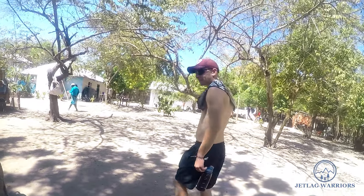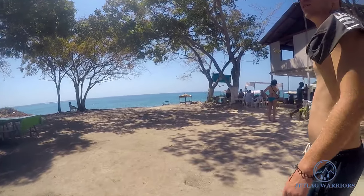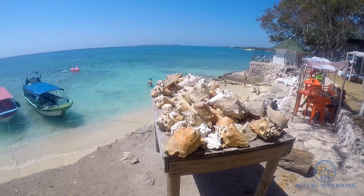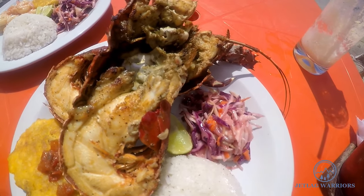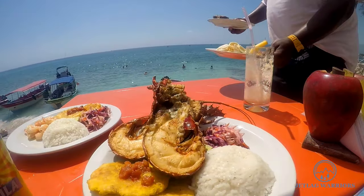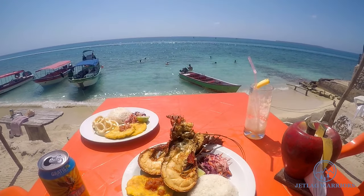So right about now, we're going to explore the island in search of some lunch. This, guys, I got a little lobster with some fried plantains and some salad, and Steve got some shrimp. Oh, the guy said he got calamari, not shrimp. But I still got some lobster.